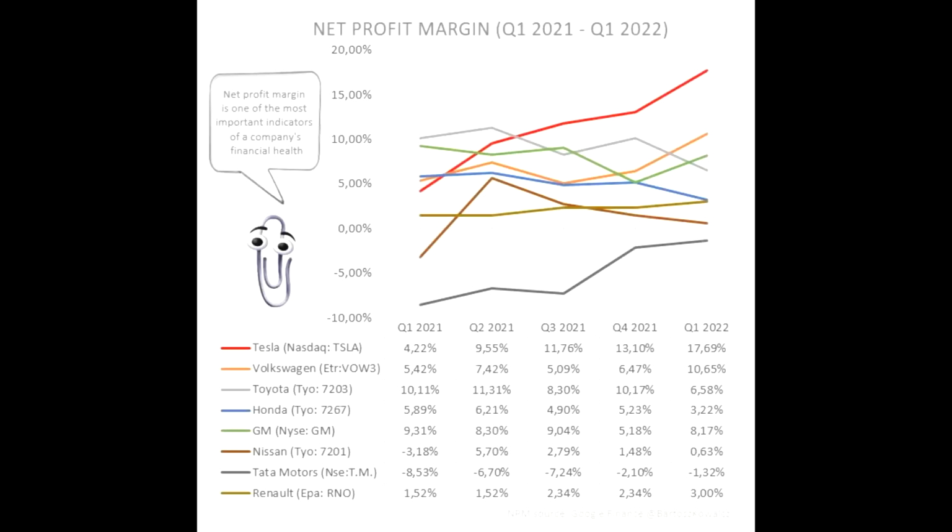Then what is working very well for Tesla is the net profit margin, and if we look into that, it's 17.69% in Q1 2022. That is just insane compared to anybody out there. This is not even in comparison if you look at that. Again, guys, Tesla is profiting from high demand, more demand than they can deal with, higher prices, higher margins, and currently, don't underestimate this effect.